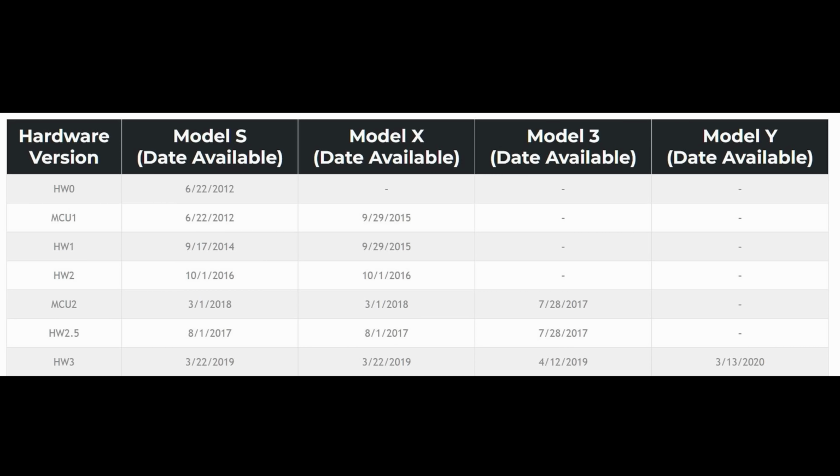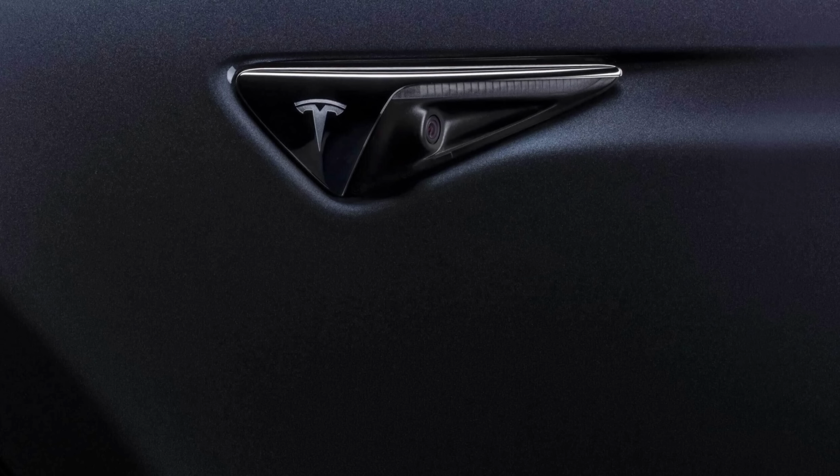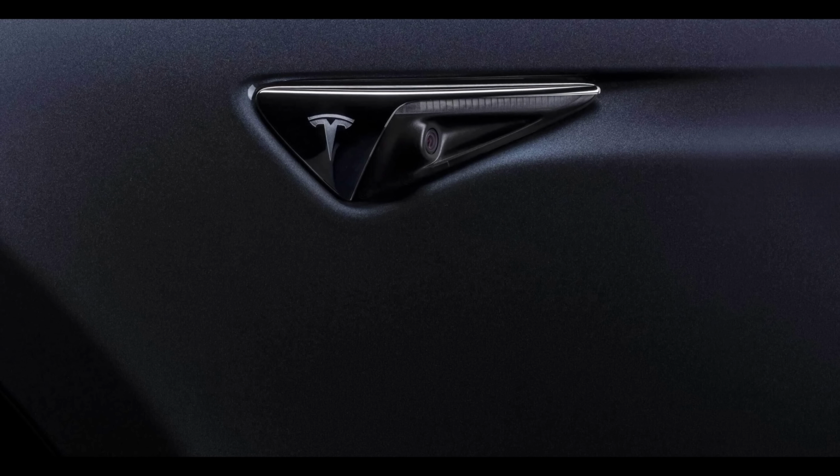This included the camera setup we have today, which is 3 up front, 2 side-facing B-pillar cameras, 2 rear-facing side repeater cameras, and a single rear-facing backup camera. It also included radar and ultrasonic sensors. In 2017, the side repeater cameras were slightly upgraded and it was called Hardware 2.5. This gave them a little bit more detail and better color accuracy.